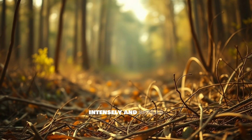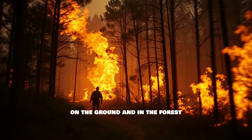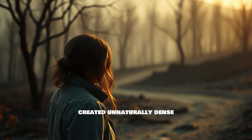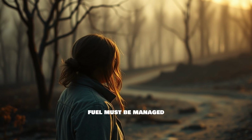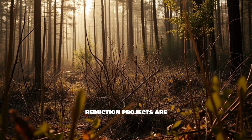Wildfires burn intensely and spread rapidly when there is excessive fuel on the ground and in the forest canopy. Decades of fire suppression have created unnaturally dense forests and accumulated vast amounts of dead vegetation. This fuel must be managed proactively. Large-scale fuel reduction projects are essential.